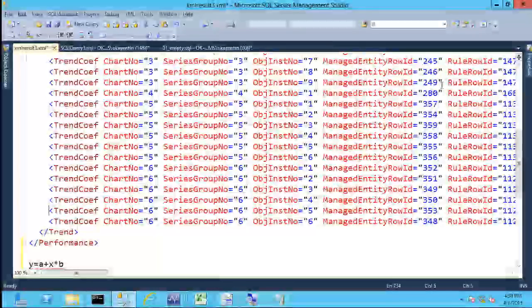I know A, I know X, I know B. I can calculate Y. And that is a predicted value. So you can use that in your monitoring. You can use it in capacity planning, literally everywhere where you need to predict the future.